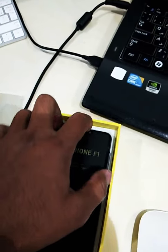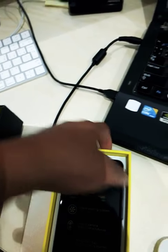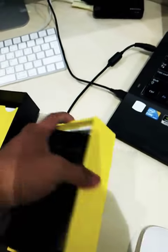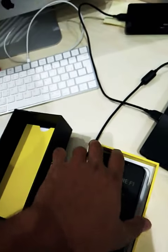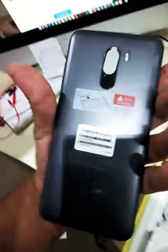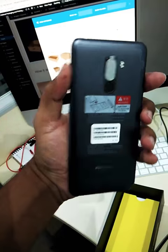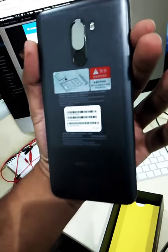It's my Poco phone. You know, honestly speaking, I'm shooting with the same Redmi Note 4, which is really old version. It's around 6 years old. So this is my Poco phone. Yes, it's looking very decent.